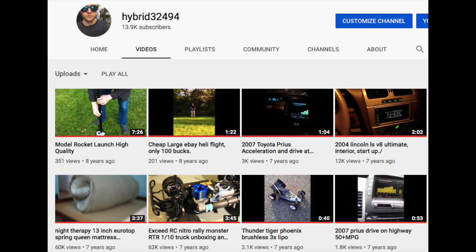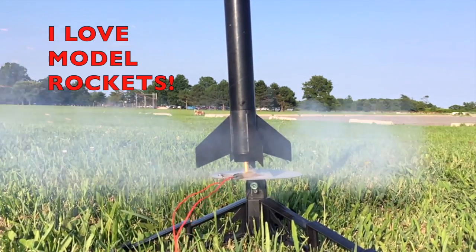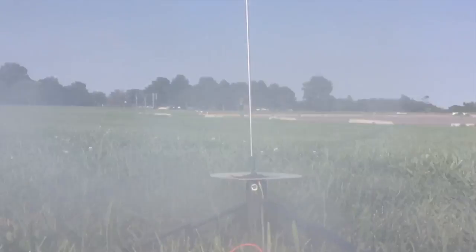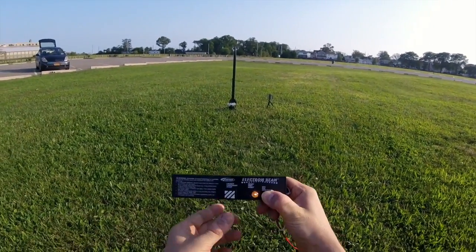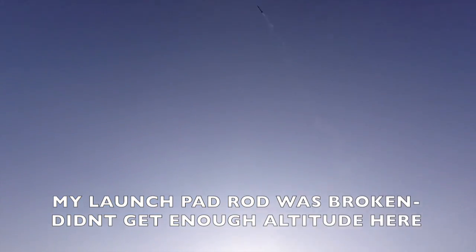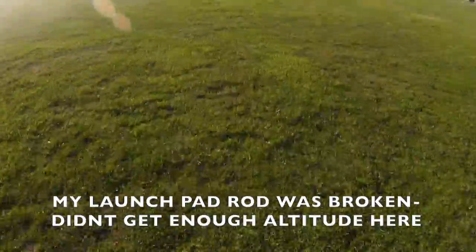It was a model rocket launch. Go. Check this out. There we go, guys. Oh, parachute came out. Parachute came out. Success.